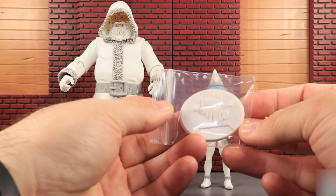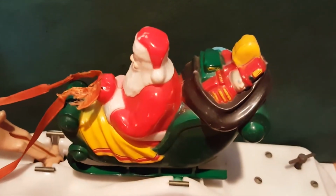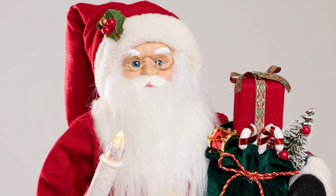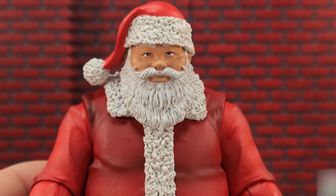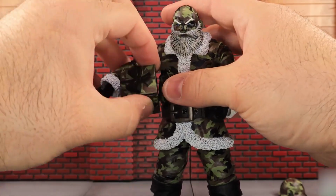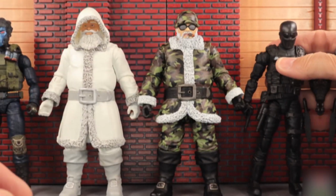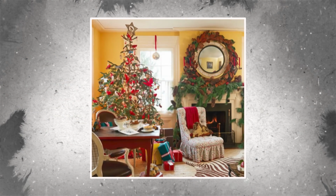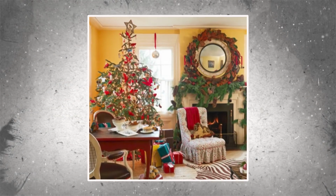However, celluloid, an early form of plastic, was highly flammable and prone to cracking or fading over time, which led to safety concerns. As more durable materials were developed, these charming yet fragile Santas gradually disappeared from Christmas traditions. Today, they're sought after as vintage collectibles, evoking a time when holiday decorations were innovative yet delicate.